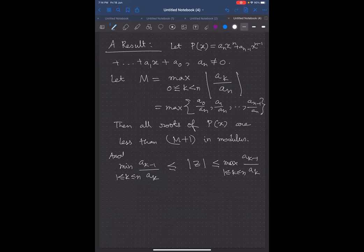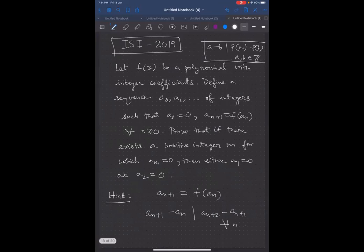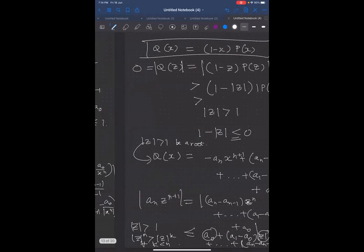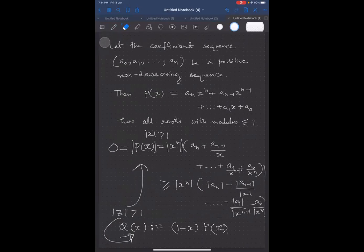Okay, another bound I should write. Possibly ISI asked something along the lines of this. And I'll tell you a very interesting thing here: this can be proven easily by whatever we have learned today. I'll not be so vague. Use this. I'll put a star mark. It will be an interesting exercise if you go ahead and try this.